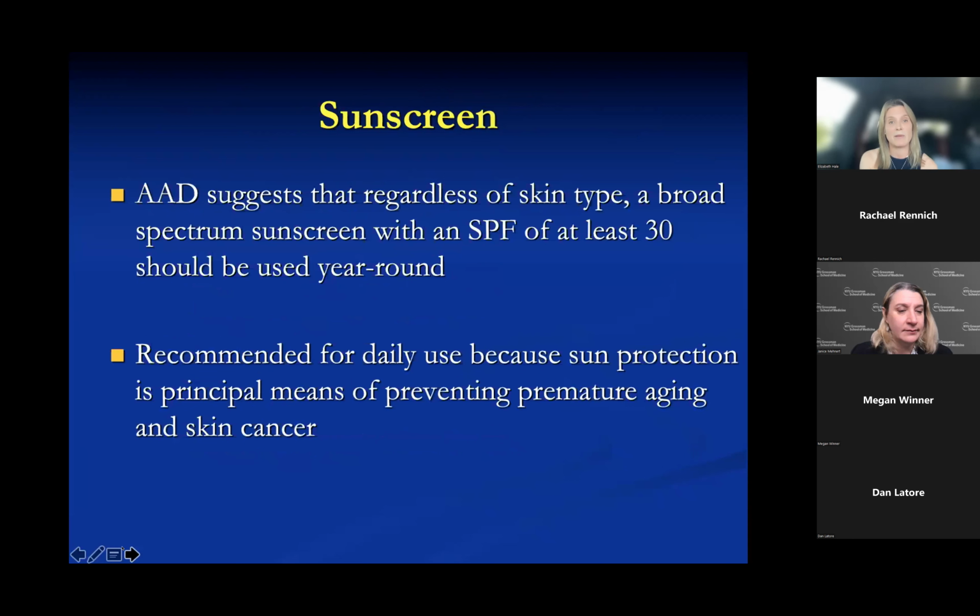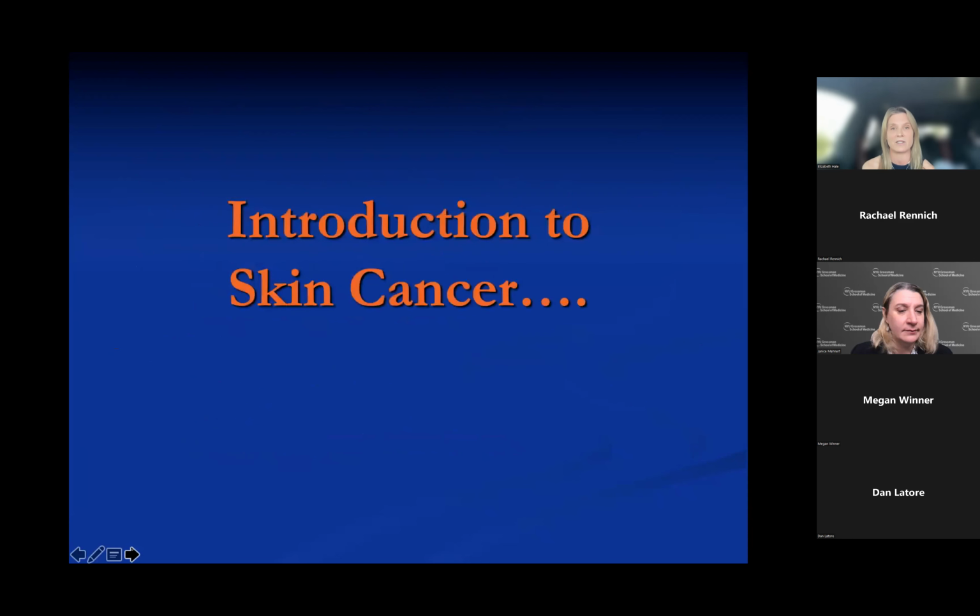So the American Academy of Dermatology suggests that regardless of your skin type, a broad spectrum sunscreen with an SPF of at least 30 should be used year round, every day. And it's recommended for daily use because sun protection is the principal means of preventing both premature aging and skin cancer. So now we'll talk about skin cancer.